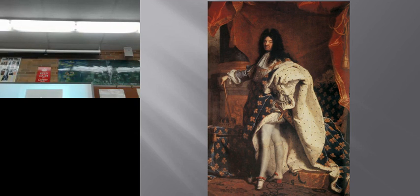Now, the countries involved in the War of Spanish Succession. I want you to write these down because you're going to have two comments about each of them. France, obviously. Spain, not just a clever name. Holy Roman Empire. The Dutch. England. And then Brandenburg and Savoy. You can put those two together. Brandenburg and Savoy. S-A-V-O-Y.